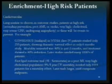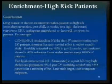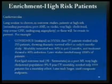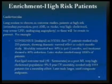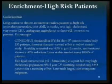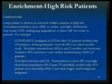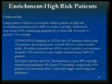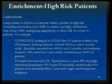In the cardiovascular area, it's long been routine to choose for outcome studies patients at high risk in secondary prevention, post-infarction trials or stroke, very high cholesterol, and so on. And it makes an unbelievable difference in the size of the study. The CONSENSUS study, the first study done of enalapril and the first study to show that an ACE inhibitor could improve survival, studied only New York Heart Association class 4 patients. A study of only 253 patients was able to show a dramatic survival effect in only 6 months. I mean, that's incredible. All the subsequent studies had many thousands of people in them. And the reason was that mortality untreated was 40% in just 2 months. There were plenty of events to prevent.